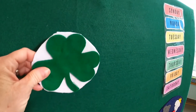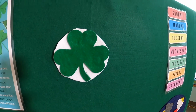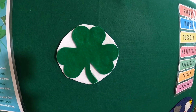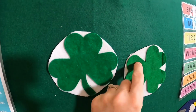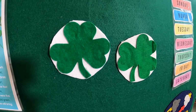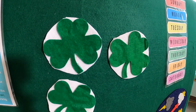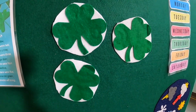And it starts with 1. There's 1. All right, here we go. 1 green shamrock in the morning dew, another one sprouted, and then there were, how many? That's right, 2. 1, 2. 2 green shamrocks growing beneath a tree, another one sprouted, and then there were 3. 1, 2, 3. That's right.